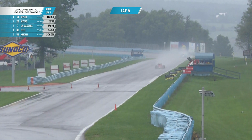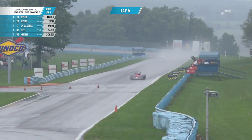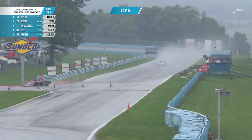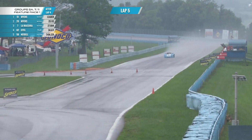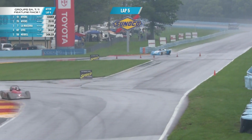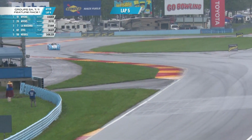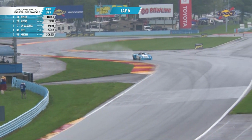Well, yeah, and I'm also looking ahead to this next group. We've got some very powerful muscle cars coming up, and they're going to have to be about their wits for sure. Myers then extending his lead. He's now taken it to 25 seconds, but I think just to get out there and be going around is good enough at the moment. Here comes the 62 of Edel.